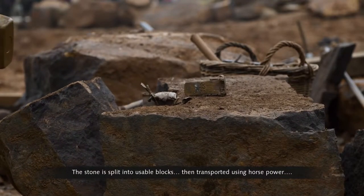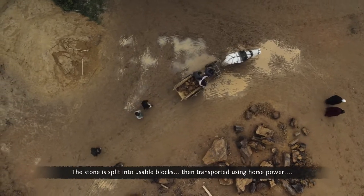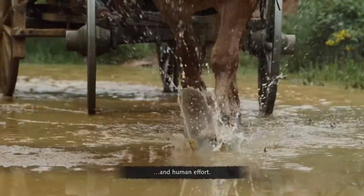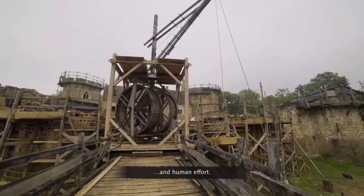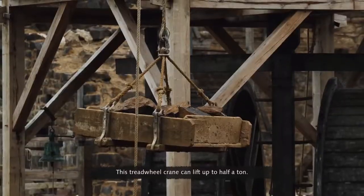The stone is split into usable blocks, then transported using horsepower and human effort. This treadwheel crane can lift up to half a ton.